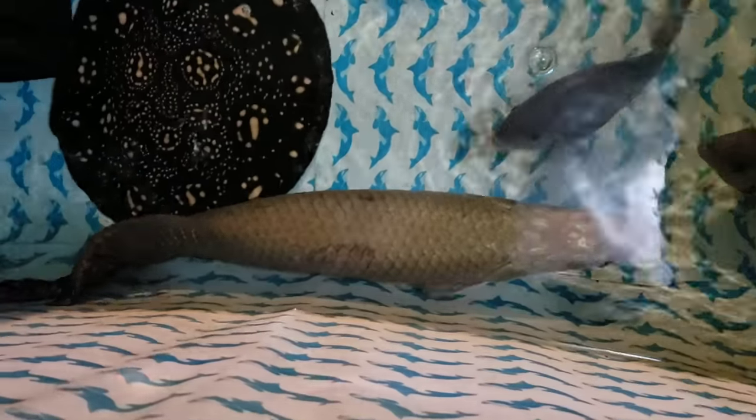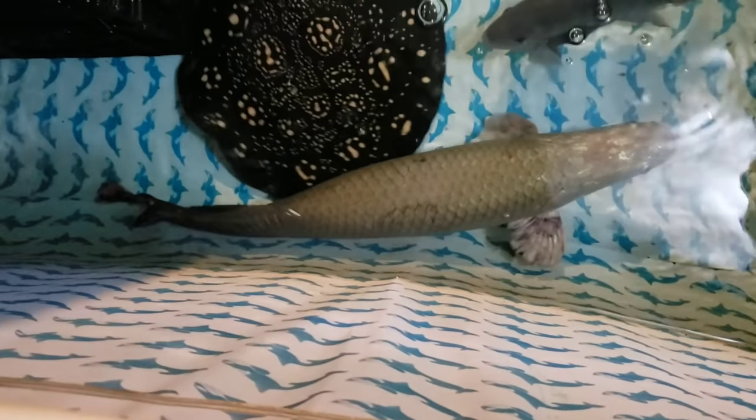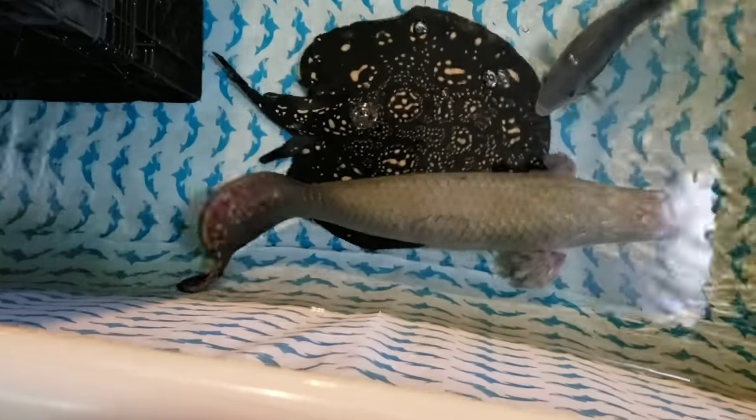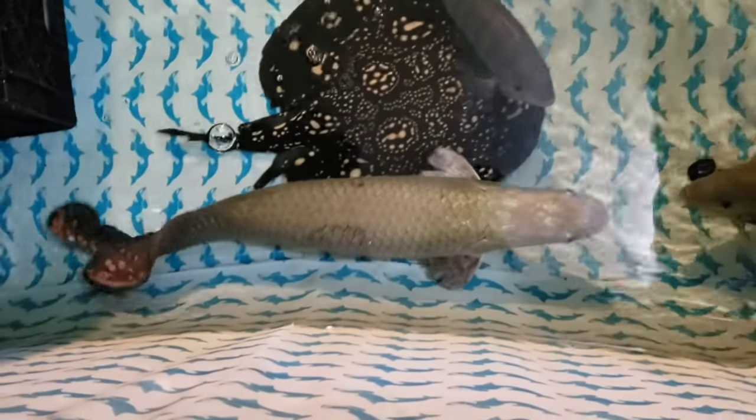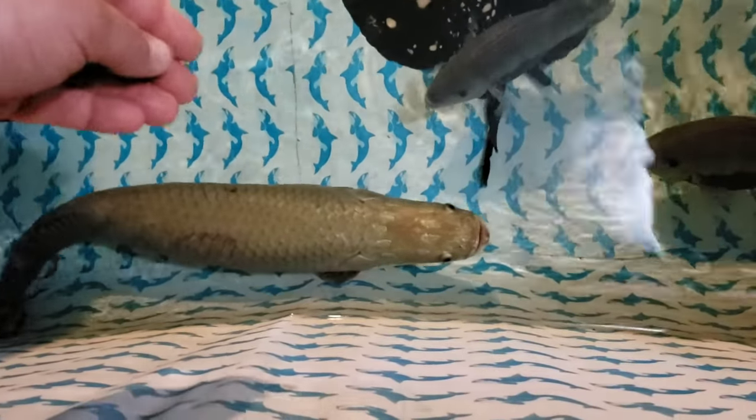So do you remember Brutus, my arapaima, that was 2.5 foot big that I brought to the Ohio Fish Rescue about 3 weeks ago? Well, check this out. Look how big he's gotten. Look at that, guys. Look how big he is. I cannot believe the size of this fish. He's easily grown another 8-9 inches since we brought him here 3 weeks ago. So he's doing really good.